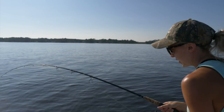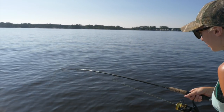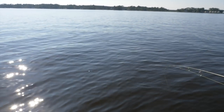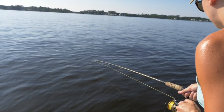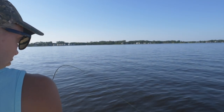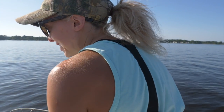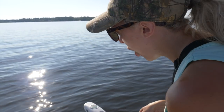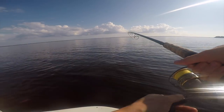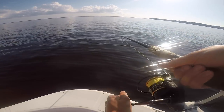I just want to see this fish. Come on! Where you at? Where you at, son? Show yourself. There we go, here we go. Oh! That is the biggest one! Oh! Oh! Is that not a 50-plus incher? I don't know. We'll find out. I don't want to talk about it yet.